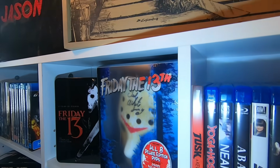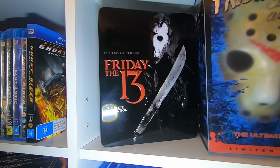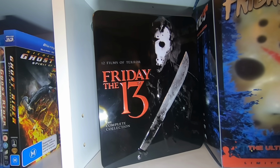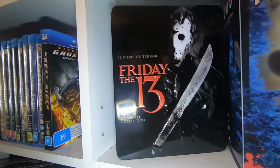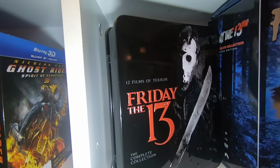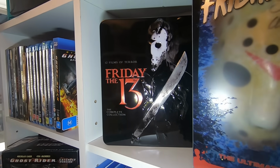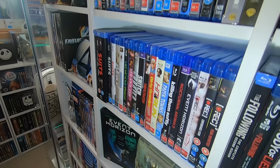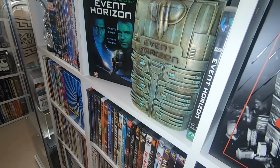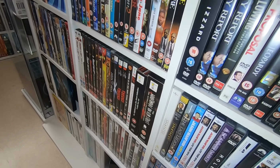And then just below that we've got a signed edition of the Mask version, and this tin edition of the complete set on Blu-ray. So there's a lot of collectors out there that are hunting for this one at the moment. I think it's going for a lot of money on eBay. Everyone who sort of missed out on it first time, there tends to be quite a lot of people looking for that one, so that's cool. And then Event Horizon, love that movie. Doubt we'll ever get a director's cut, but we can live and hope.